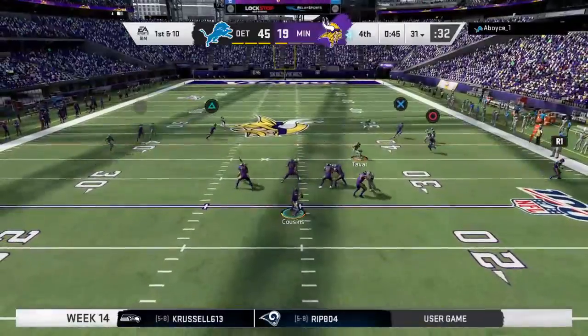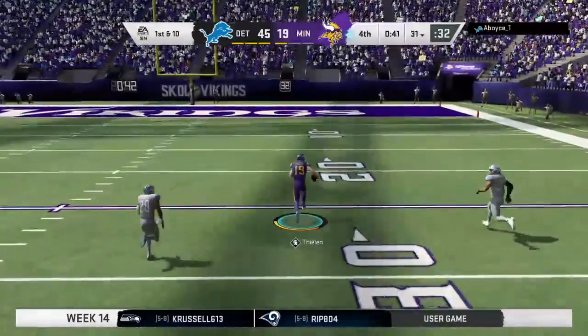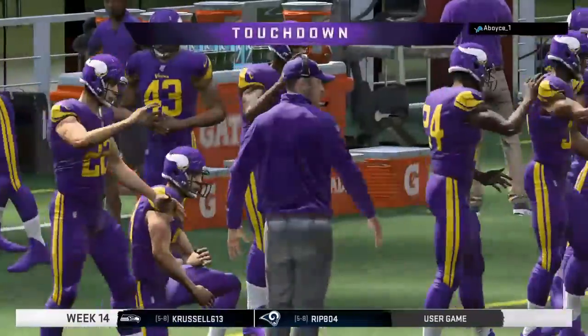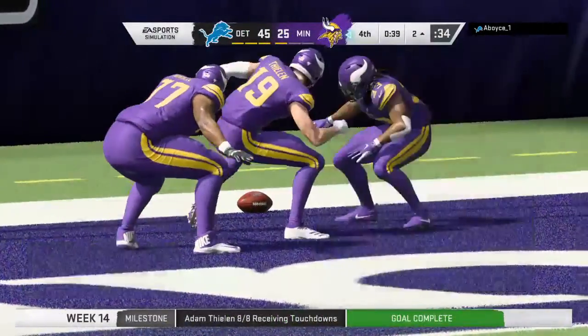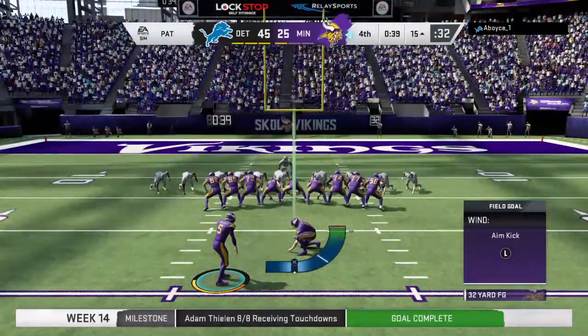On 1st and 10, Cousins. That one into the hands of Thielen, complete. Past the 20. Touchdown, Vikings. Adam Thielen, his 2nd touchdown of the afternoon. And the Vikings are able to close the gap just a bit.